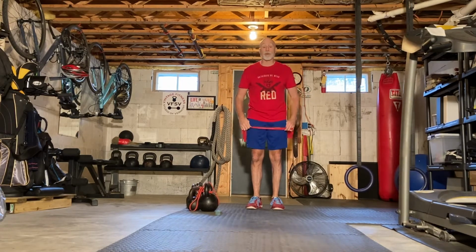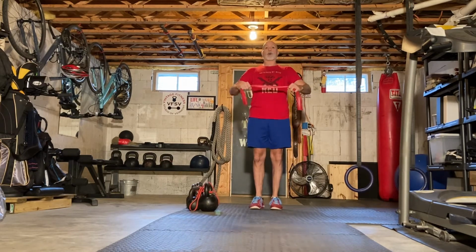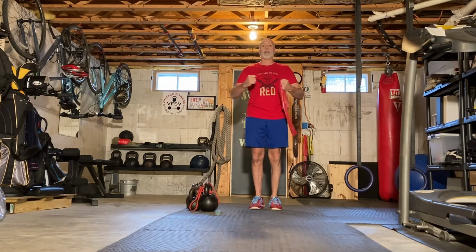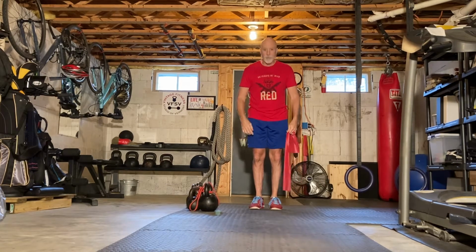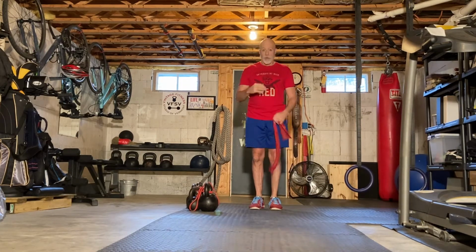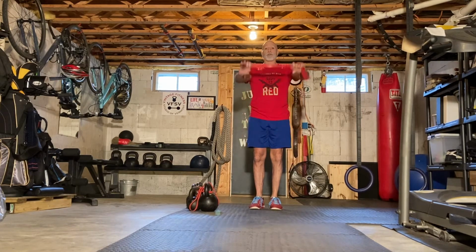Band pull-aparts 3 ways. Hold the band in front of you. Stand good and tall. The idea for all these exercises is we're pulling those shoulder blades back, trying not to hunch forward, maybe even looking up a little bit. I like to look up so that my drive is in the right direction. Again, we're trying to correct that posture. So, band pull-aparts 3 ways.